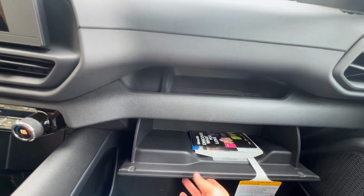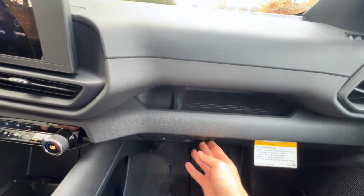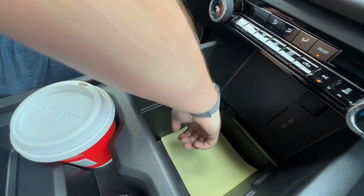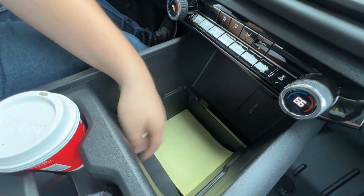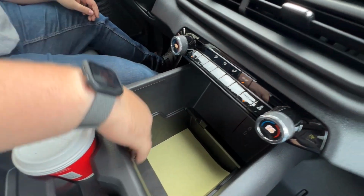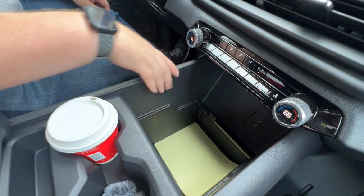Glove box. You do get your glove box and a little storage cubby. This is huge. Yes, it is. I don't know how easily you can show that off, but it goes all the way back. That doesn't come out though. Feels like it should. Maybe it does. Maybe I just don't want to break it. We're not going to break it yet.